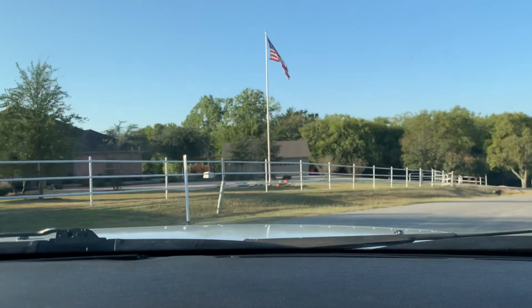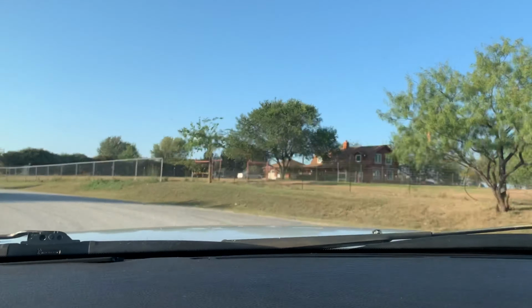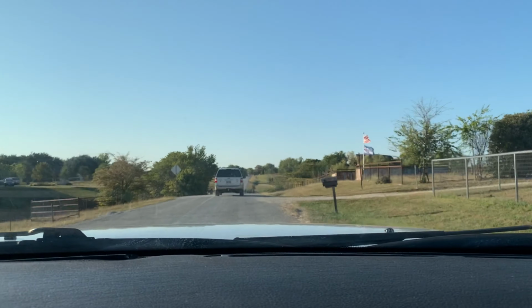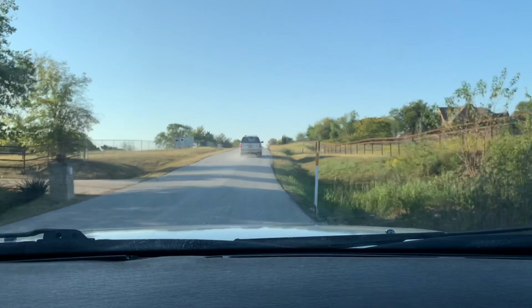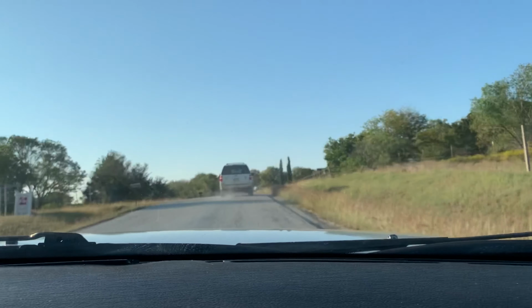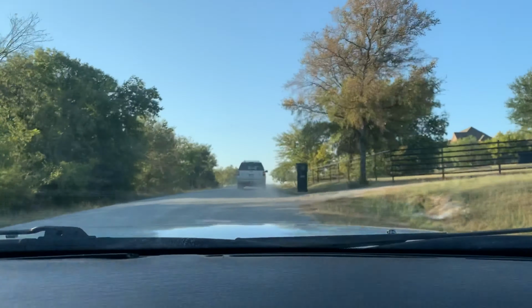Okay, so we're going to keep it in second all the way up this corner. And another big patch of gravel. Not going to risk it for the biscuit. And now we have a Ford Explorer who has decided to ruin all of our fun. Which might be a good idea because there is a lot of gravel up through here. You can hear it hitting the bottom of the car. I got the daytime running light bar on right now, so I know he can see me. But that was a pretty good run. Definitely the SL handled its own. And that was a blast.